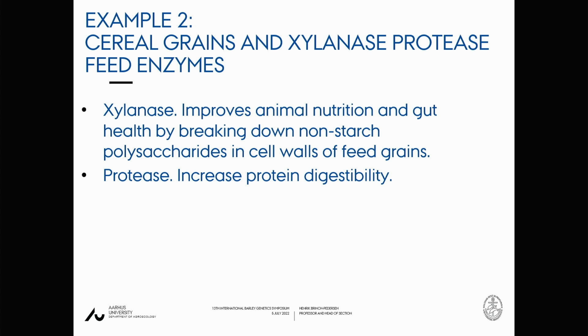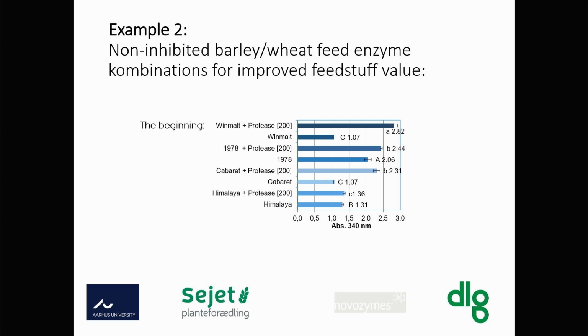And this all started as a project we had together with Sejet Plant Breeding, DLG, and Novozymes, where Novozymes came back to us and said, there's something wrong. We can't... Sometimes our proteases work and sometimes they don't.